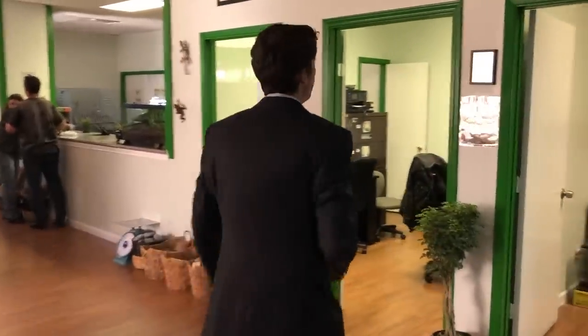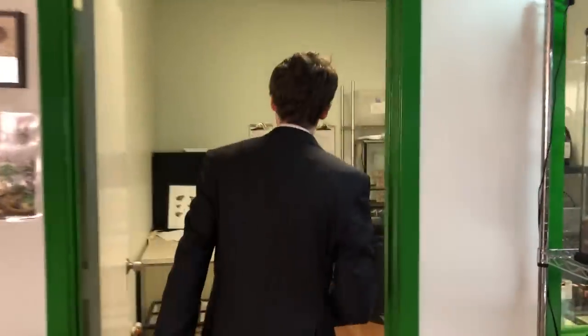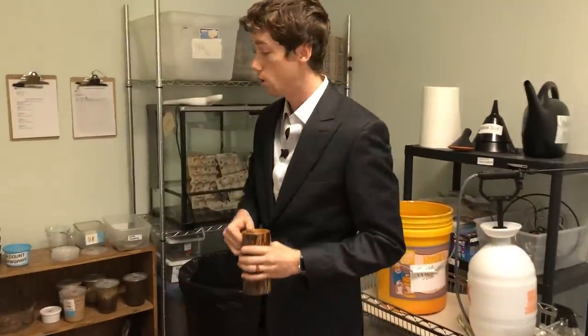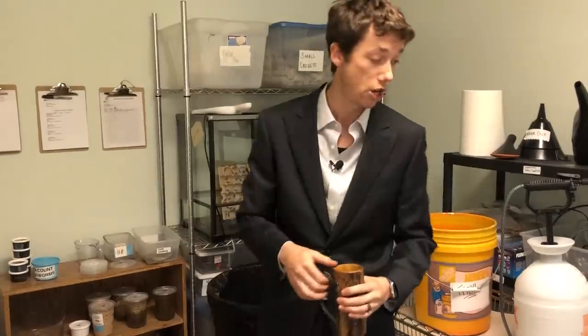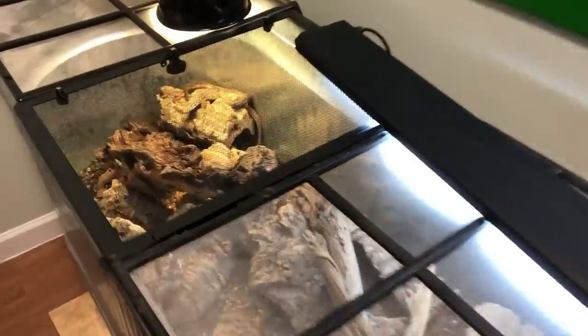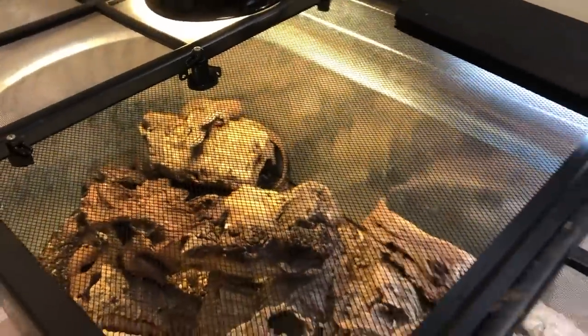So it works out. In this room, we have the creation station. So we're going to go in here. This is where the customers come to essentially create their own custom builds, and we get them set up in here. You guys know the Aki's enclosure. I can't wait for Zach to come down for us to redo their PVC cage and give them exactly what they need. There's 12 inches of soil in here, and they have been breeding off the chart.